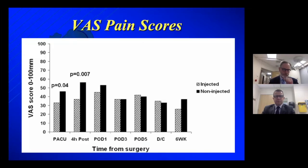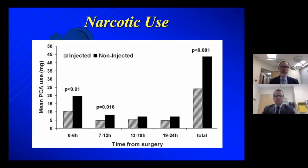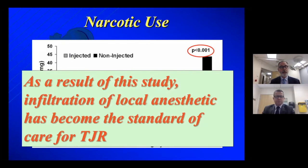If we look at these bar graphs, you can see that at the very early postoperative times, the amount of pain that patients experienced was quite different between the groups that had an injection versus those that did not. Similarly, the amount of narcotics that they required was very different in the very early postoperative period and the overall narcotics. We know that's important because we're trying to get patients away from narcotics as quickly as possible. There's good evidence that that's obviously in their best interest. As a result of that study, the infiltration of local anesthetic has really become the standard of care for total joint replacements around the world, quite honestly.